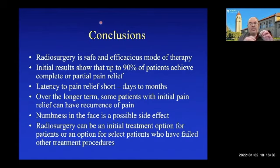And so finally, radiosurgery can be an initial treatment option for patients that have failed other options, such as a microvascular decompression, or in some instances, it can be the upfront treatment in patients that have comorbidities that preclude them from undergoing different types of procedures. So I wanted to conclude there and then switch now into a short question and answer session to go over the common questions that I typically see in clinic when talking about radiosurgery.